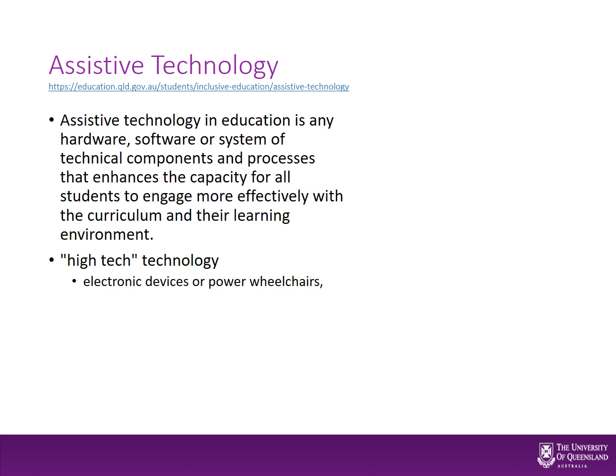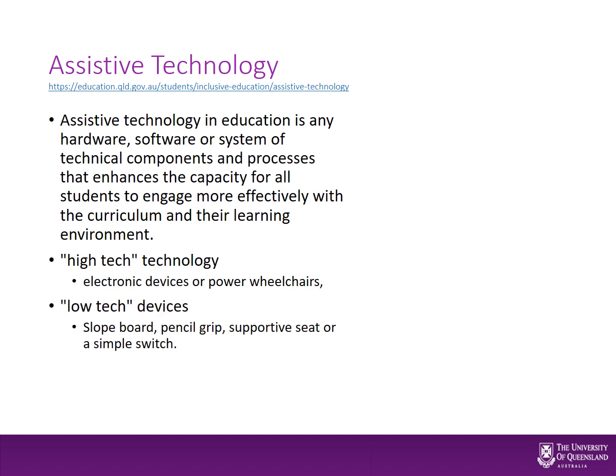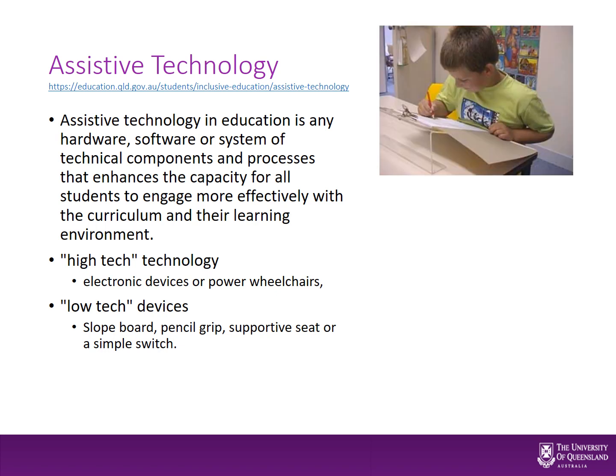You can have high-tech options, so certainly the picture on the previous slide showed some very high-tech options and very expensive ones, but that's not all that is needed. Assistive technology can also be low-tech and can be really quite cheap and certainly easy to use.